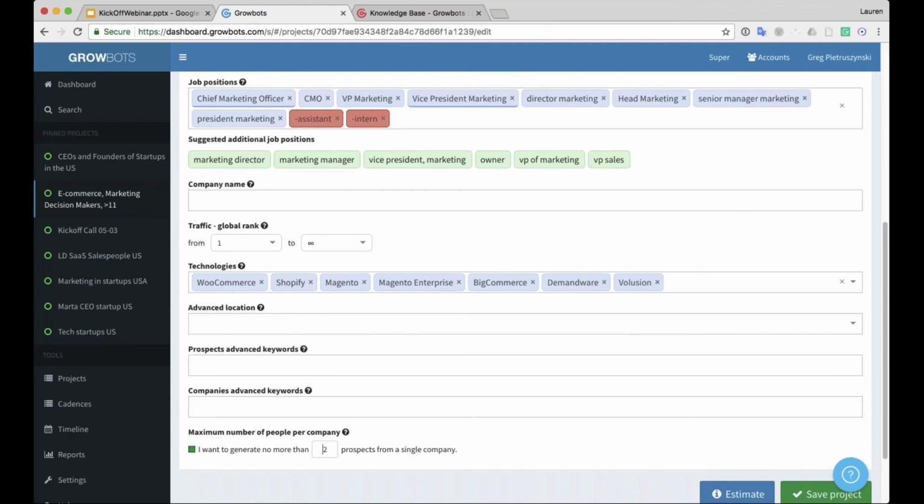The only time I really recommend utilizing this feature is if you tend to generate some prospects and you're noticing you're getting a lot from a single company, or if you're not as concerned with who you're going to communicate with, you can also limit it there.